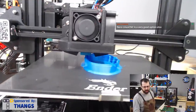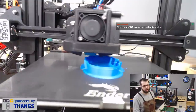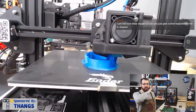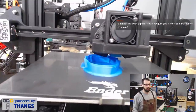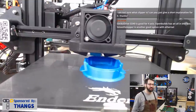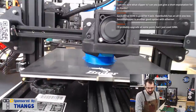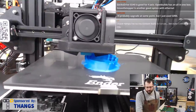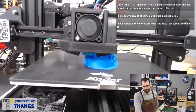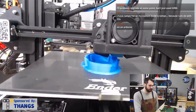Yeah, I've seen a lot of LinuxCNC mentioned. Mach3 has been mentioned a bunch. We'll see. This isn't gonna be doing anything for months. I have months. This is gonna be a late summer to fall project, and I gotta clear up my garage first so I have room to put it. So, we'll see.